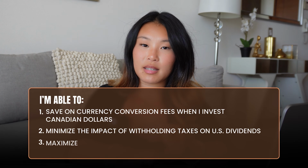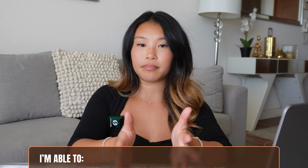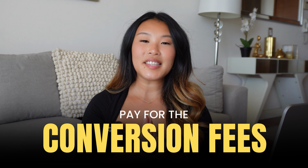And 3. Maximizing the tax benefits of both accounts while growing my portfolio efficiently. So in my TFSA, I'm saving money on conversion fees, although I do have to pay 15% withholding tax, but I don't care. In my RRSP, I'm not paying the 15% withholding tax, but I do have to pay for the conversion fees. This simple investing strategy fits my personality as well, as I always believe in making my money work for me. So I'd love to stay invested in long-term bullish assets for as long as I can, especially when these investments are paying me dividends.